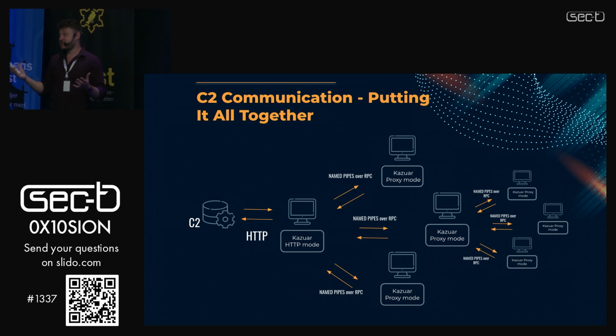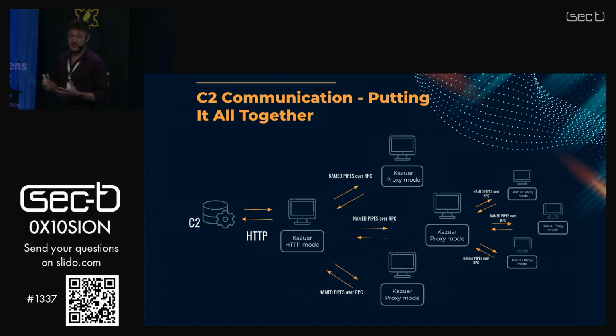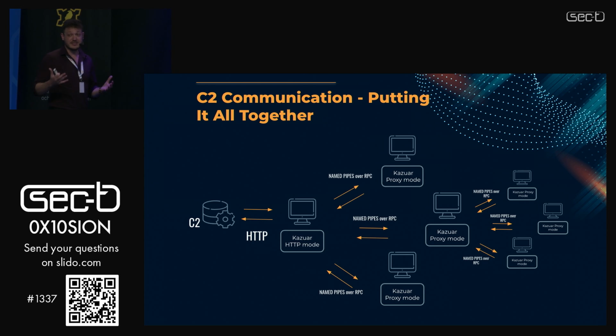So now the attackers are able, for example, to bypass firewalls, as all of the communication is now internal. And we can't just find infected machines by searching for communication to a malicious domain. As again, most of the Kazuar implants do not directly communicate with the C2. So by using this approach, Turla is able to greatly enhance the stealth of their operations and remain undetected, sometimes even for years.